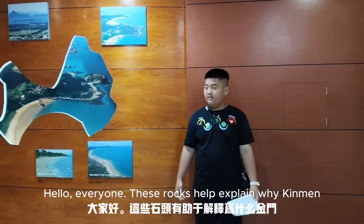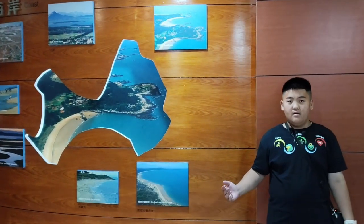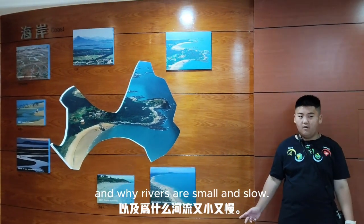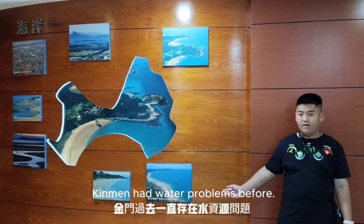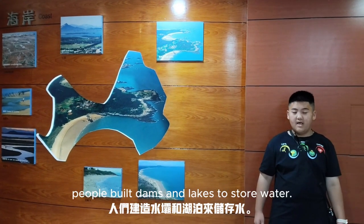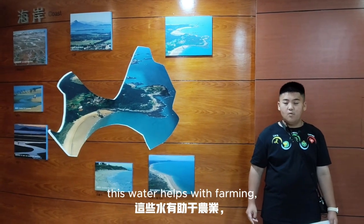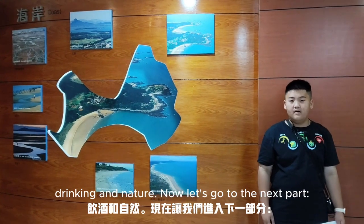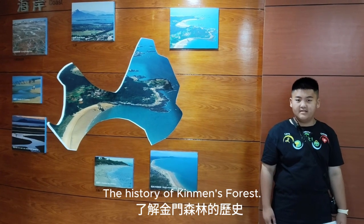These rocks help explain why Kinmen has different land types and why rivers are small and slow. Because of this, Kinmen had water problems before. In recent years, people built dams and lakes to store water. This water helps with farming, drinking, and nature. Now, let's go to the next part, the history of Kinmen's forest.